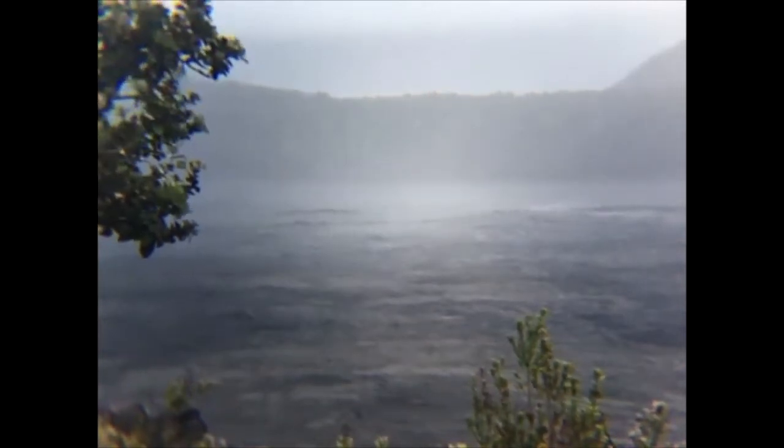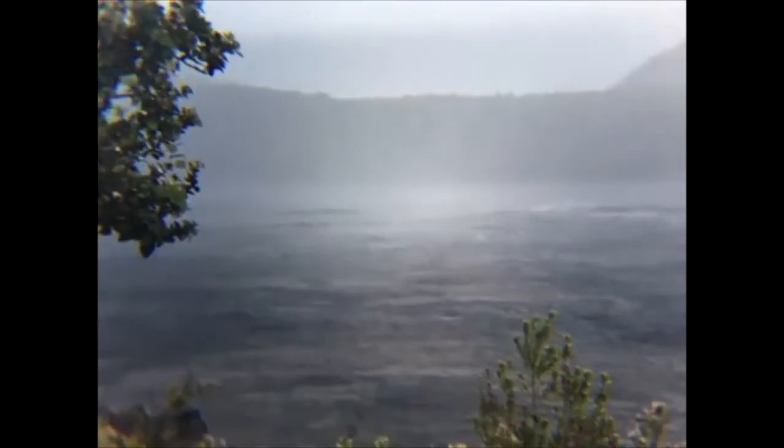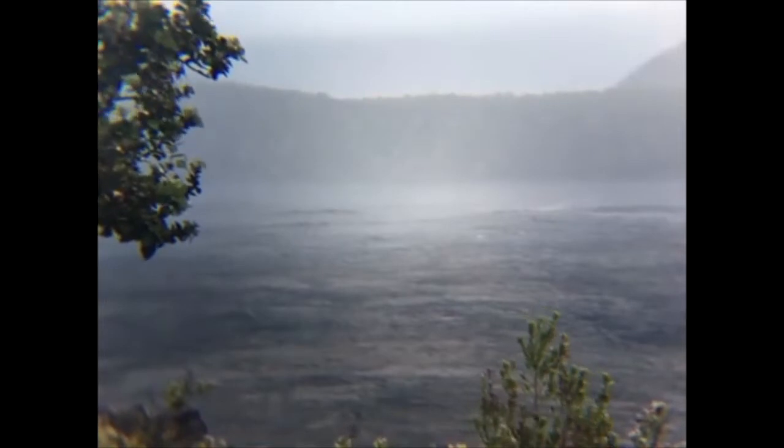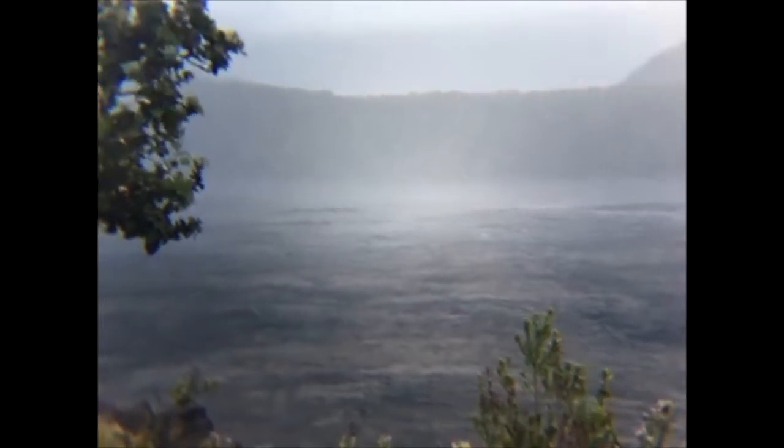John, this is where Ranger Dean took us when we did Into the Volcano. Oh gosh, back in 2016. Yep. I remember.